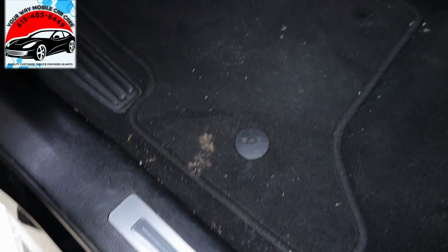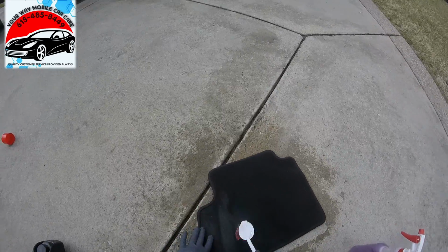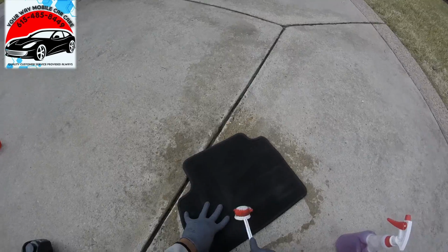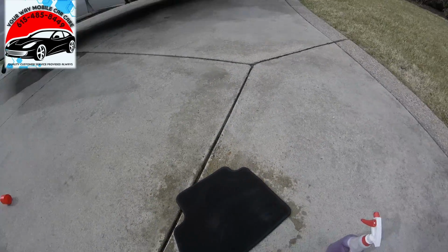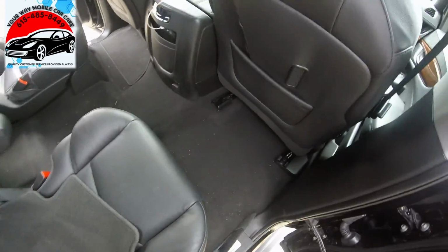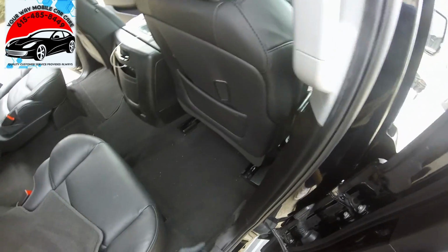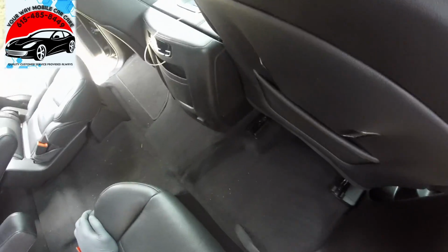I'm going to do this interior first. If you look at it, like most interiors, it's just your basic debris. Like always, your basic wipe down. You see the water stains, things like that. Cup holders. We're going to knock it out real quick. Like I said, we're going to get this interior done first, and then we're going to work on the outside.